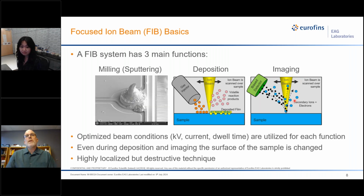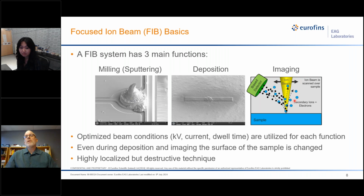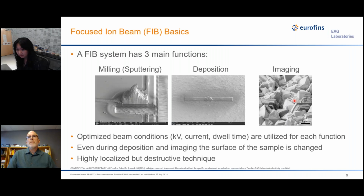We can also use this ion beam in addition to some gases that are injected into the system to actually deposit films, whether they're metals or insulator films. And so we typically use this all the time for almost every analysis to deposit protective capping layers on the surface of the sample. And then not only that, we can actually use it for imaging as well. And there's some unique aspects to the imaging. It's much more surface sensitive than with electrons. And then you can also get some very enhanced channeling information in polycrystalline materials, such as this image here.